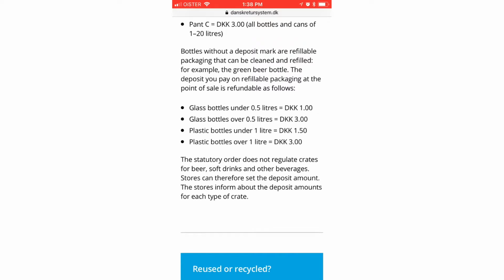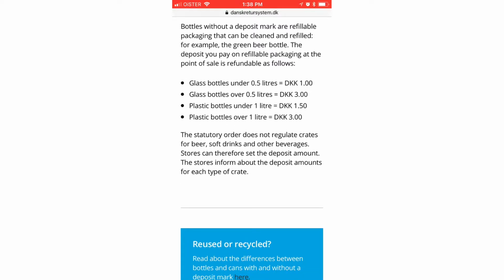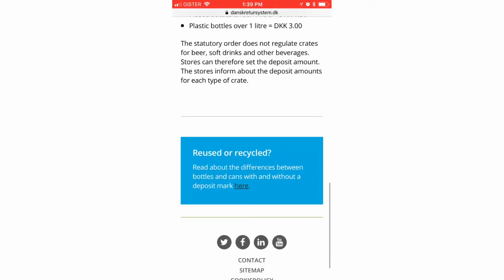Bottles without a deposit mark are refillable packages that can be cleaned or refilled. For example, the green beer bottle. The deposit you pay is as follows. Glass bottles under 0.5 liters, 1 krona. Glass bottles over 0.5 liters, 3 krona. Plastic bottles under 1 liter, 1.5. And plastic bottles over 1 liter, 3 krona.